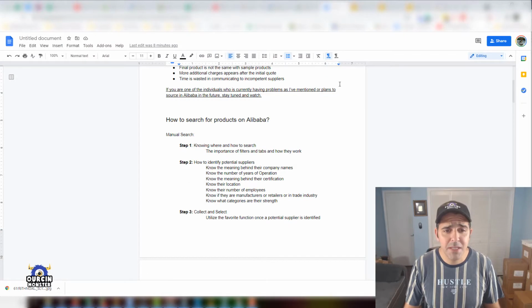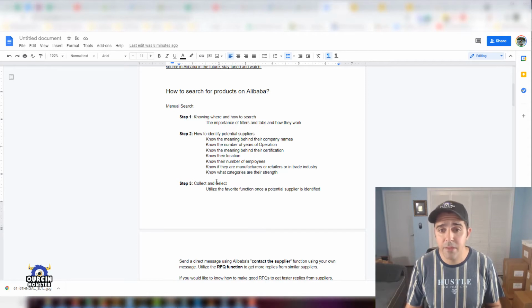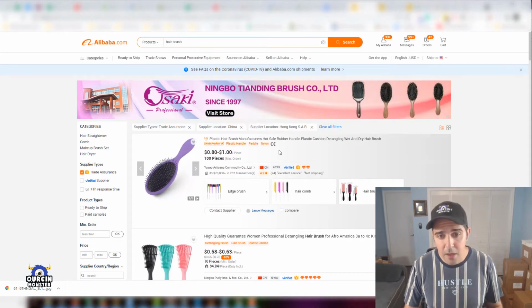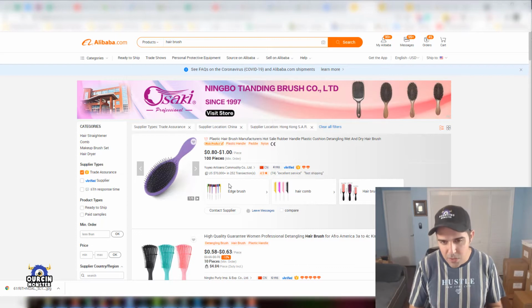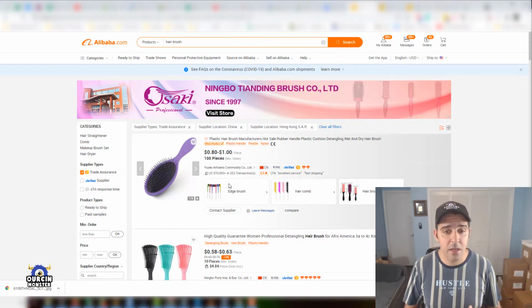Okay, so that's basically the steps that we do. Step two, how to identify potential suppliers. Know the meaning behind their company name. It's important to know who you are dealing with. Once you know who you are dealing with, you know some things that will help you later, how much more you can squeeze and stretch them with pricing, what kind of modifications they can do.